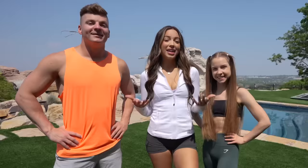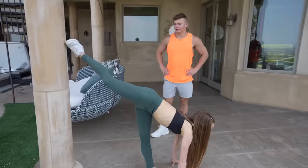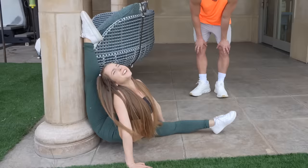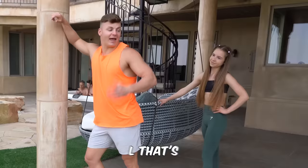Next letter, L. What is the shape of an L? This is L. Are your letters backwards? Yo, there's literally no way I can do this one. Does that even hurt? No, it doesn't hurt at all. But to do an L, you have to be flat like this. Flat like that? I don't even know if I can get my leg up like that. L, that's a piece of cake. All right, watch this. Ready?